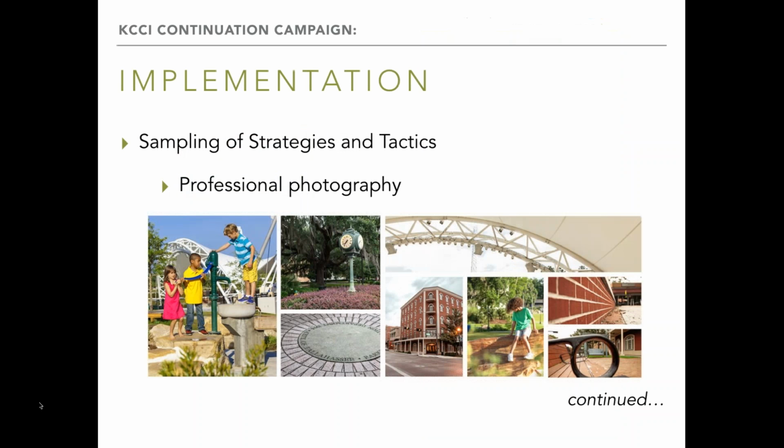We also wanted KCCI's brand to be authentic to the region, so we shot new professional photography to go with the website and other marketing materials, of course, too, which really elevated the organization's visual identity. You'd be surprised at just how well professional photographs will do to improve the visual presence of a brand and really give them that credibility that they need.